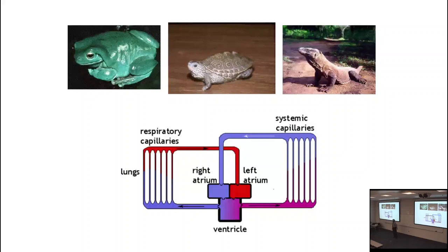It is imprecise. In fact, amphibians, testudines, that is turtles, and squamates, well, I should say lepidosaurs, tuatara, lizards, and snakes, they do have 3-chambered hearts. That's true. So how does a 3-chambered heart work?